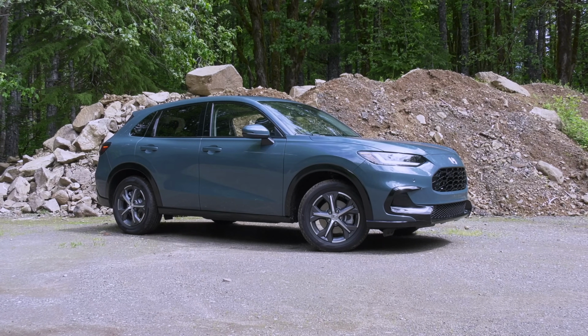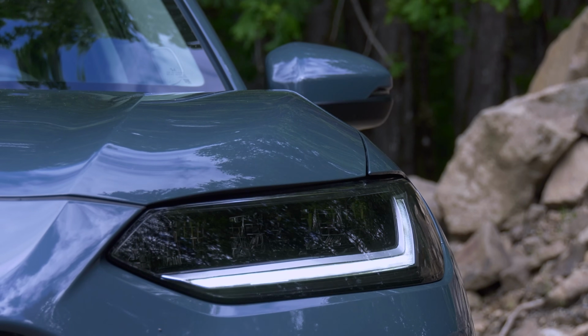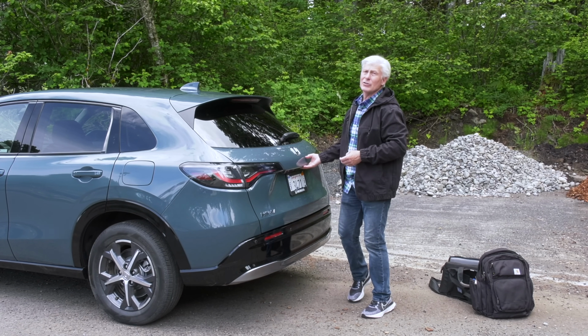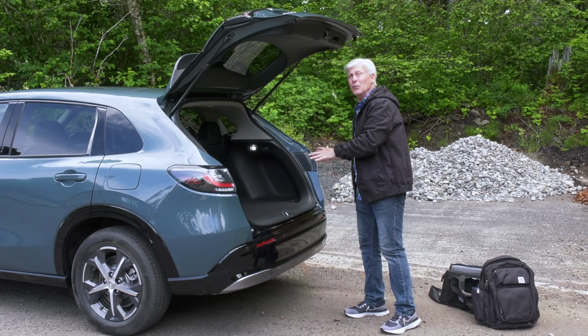In my opinion, Chevy Trailblazer, Mazda CX-30, and Subaru Crosstrek are the cool kids on the block wearing the fancy clothes. But then again, the Honda has the best interior, and that's what owners look at most. There's no option for a powered tailgate. It's easy to forget HRV is an entry-level vehicle.